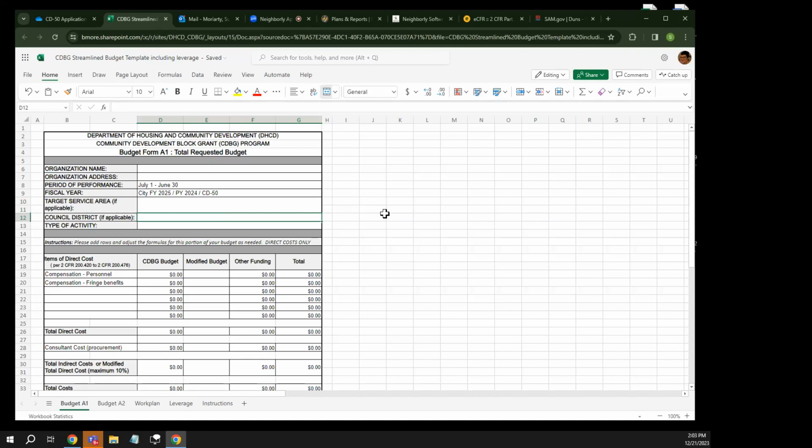And then the type of activity. I don't see that little drop-down box anymore. That was on the other budget. Yeah, that box was removed because it was confusing people. They felt like those were the only options they had. So whatever activities you put in your application that you checked off as the service you're providing, that would be the activity. You can just type that there. And if you're doing more than one, just put a comma between them.